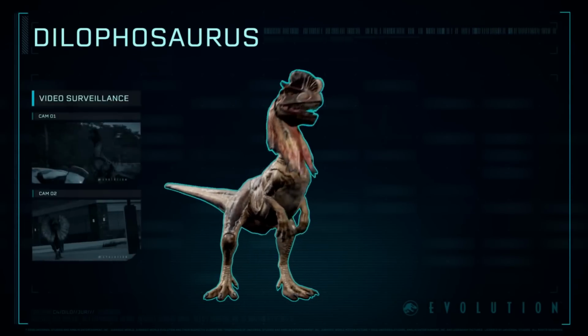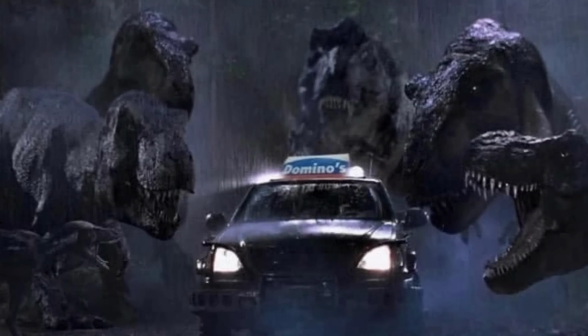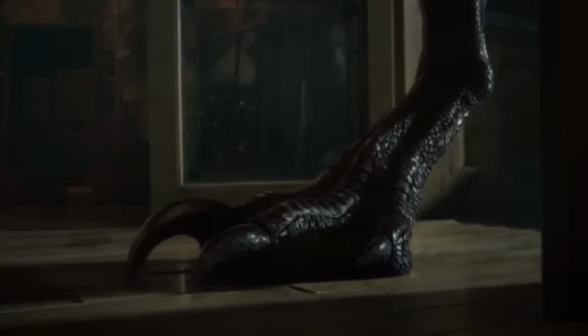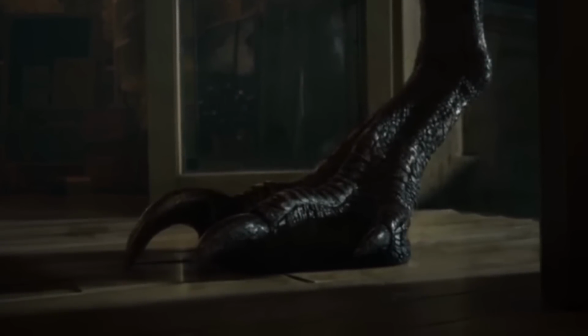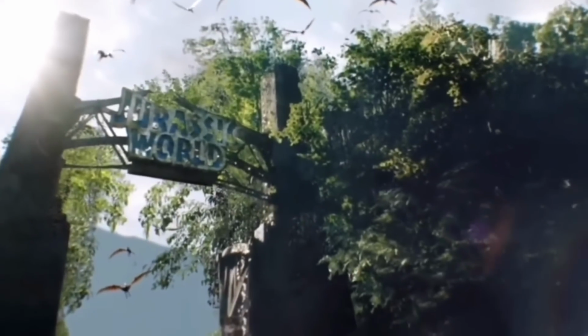I remember the last day I actually worked at Domino's Pizza was on a Super Bowl Sunday, believe it or not, in 2018, and it was when the Indoraptor commercial was coming through the door to attack Maisie. I was like, they're doing it! They're doing it! They're finally doing what I've always wanted to see. And, you know, here we are 5 years later.